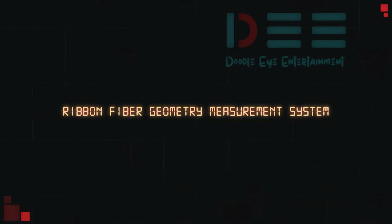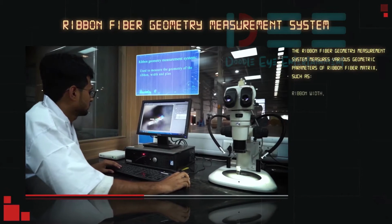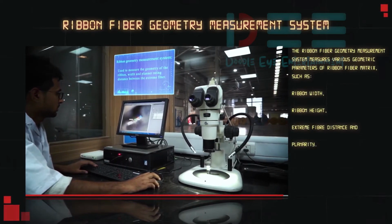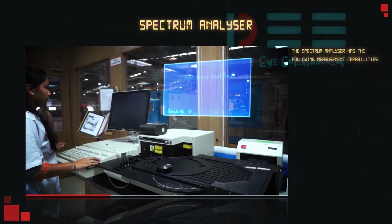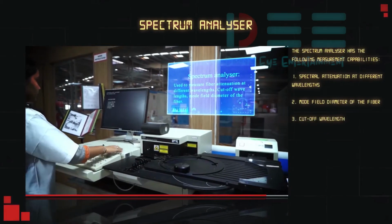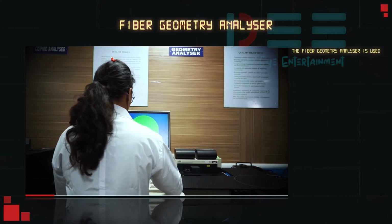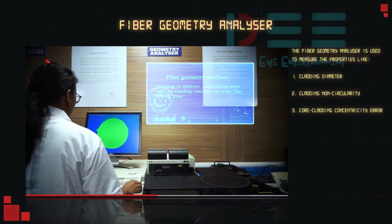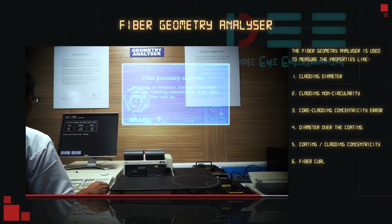Ribbon Fiber Geometry Measurement System. The ribbon fiber geometry measurement system measures various geometric parameters of the ribbon fiber matrix, such as ribbon width, ribbon height, extreme fiber distance, and planarity. Spectrum Analyzer. The Spectrum Analyzer has the following measurement capabilities: spectral attenuation at different wavelengths, mode field diameter of the fiber. Fiber Geometry Analyzer. The Fiber Geometry Analyzer is used to measure properties like cladding diameter, cladding non-circularity, core cladding concentricity error, diameter over the coating, coating or cladding concentricity, fiber curve.